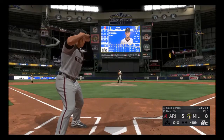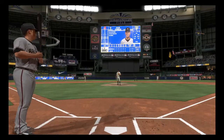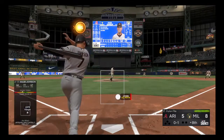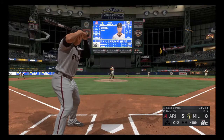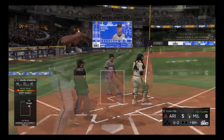Caleb Johnson stands in looking for home run number 3 right here, as you see what he's done so far in this one. Strike 1 to start the at-bat. Into the windup, here comes the 0-1. Swung on, but it's pulled foul wide of third.